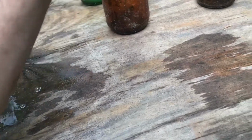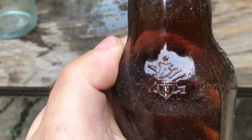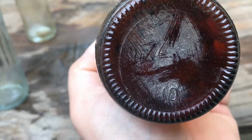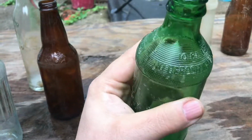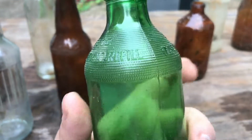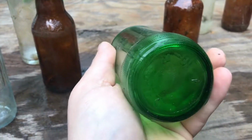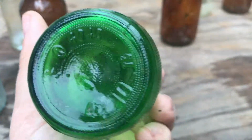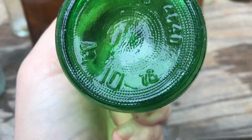Okay, moving right along, I think I'm finding out that this symbol is an Anheuser-Busch symbol, and it's all the way around, but I don't know what year it is. It says 10 on the bottom, and old green here, this thing says 10 fluid ounces, no deposit, no refill. It says that all the way around it, and it says 40/40, and then it has a 10. I think that's a 73 on the bottom.